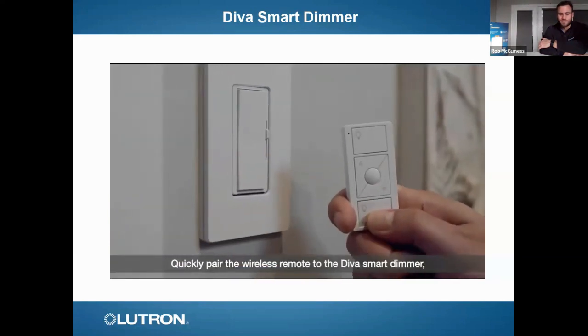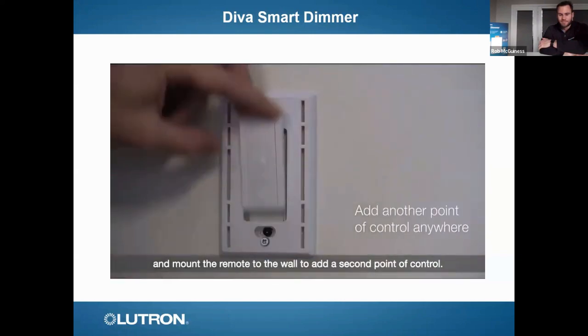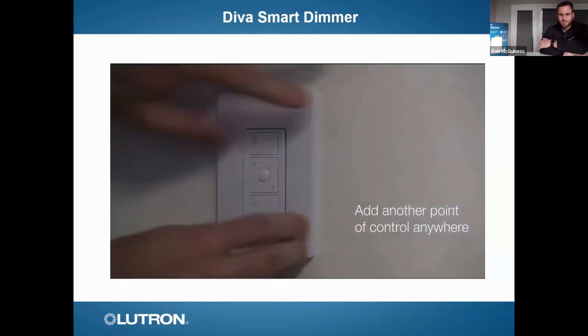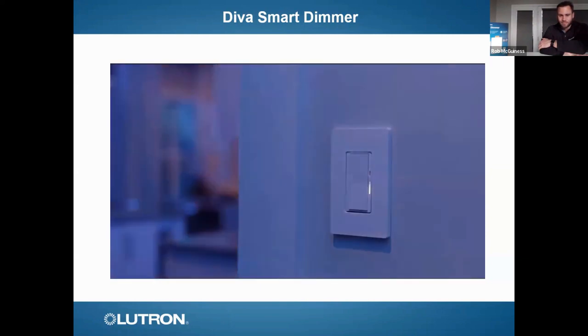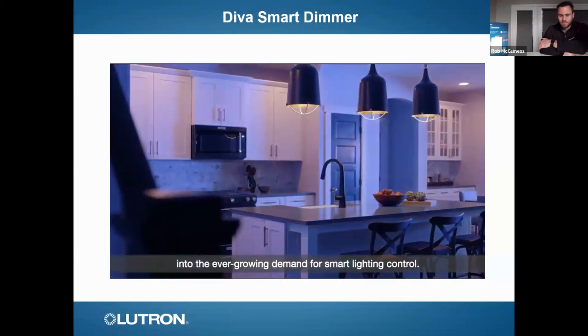Quickly pair the wireless remote to the Diva Smart Dimmer and mount the remote to the wall to add a second point of control. It'll look and work just like an additional switch. The Diva Smart Dimmer is the perfect entry into the ever-growing demand for smart lighting control.